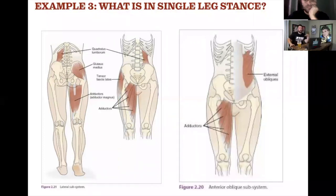So I talk a lot about the idea of local stabilizing musculature and global movement, right? When you do a single leg squat, most of the action happens in the sagittal plane. You're going up and down. So some people would say, oh, that's still primarily a sagittal plane movement.